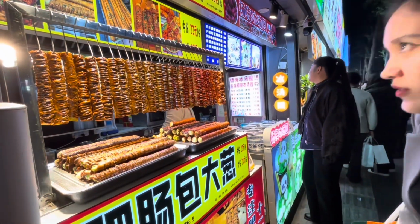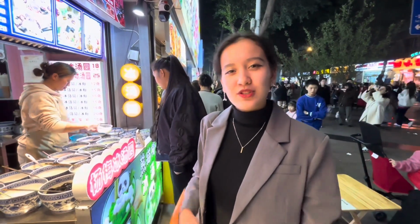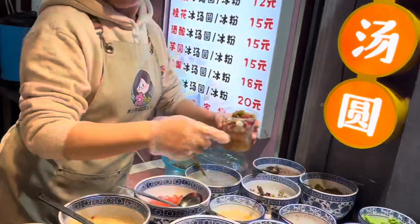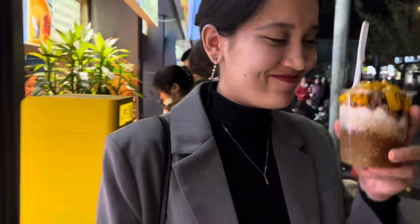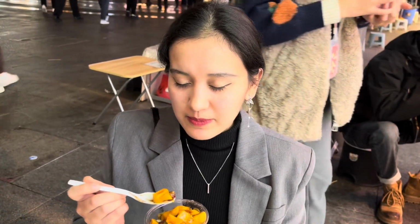Chinese people enjoy eating highly seasoned semi-dried pork sausages with different flavors. I think I'm going to taste this one because it looks good and you want to try it because it looks tasty. We ordered 18 yuan mango something something. It contains ice. It's actually cold, but still. We can sit here. I really love mango, and I think it's very tasty.